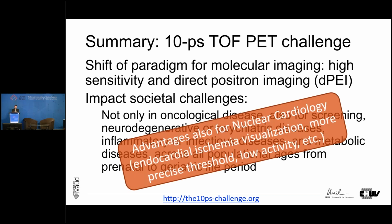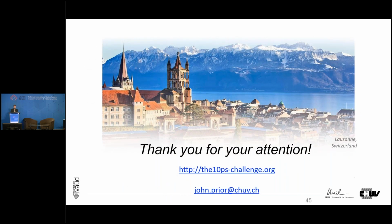And of course, nuclear cardiology would also benefit from this. For instance, we probably could be able to look at endocardial ischemia and differentiate endocardial from epicardial, and get much more precise thresholds and lower activity in our patients. With this, let me thank you for your attention.